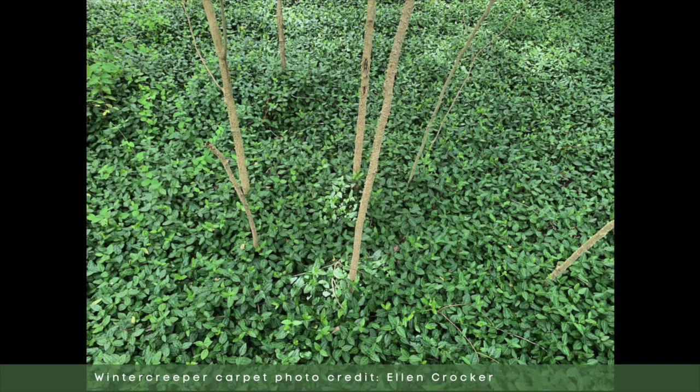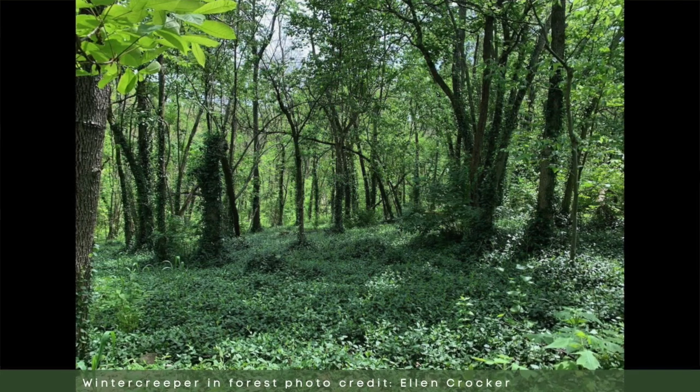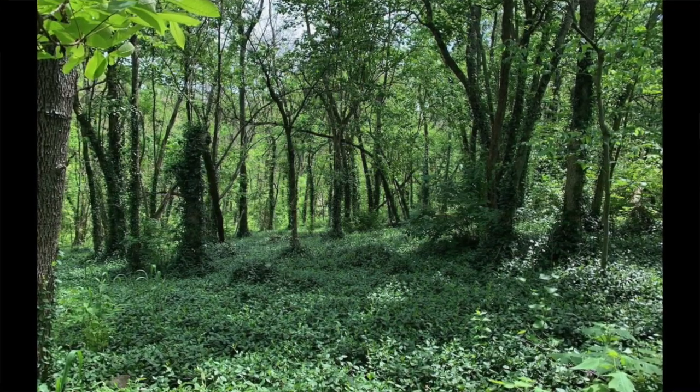So mostly when people think of it in the landscape, they think of it as a ground cover. And it can do that in forests as well, where it's growing in this dense blanket that basically carpets everything else. So you're not going to get your spring ephemerals. You're not going to get your little trees that grow into big trees of the future if all you have is this dense blanket of winter creeper.